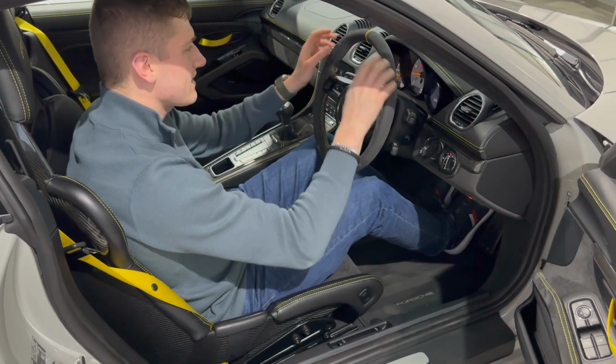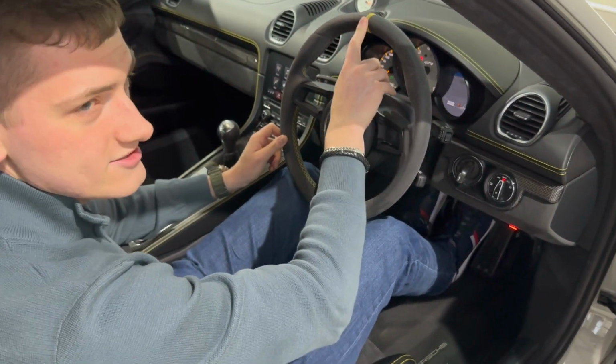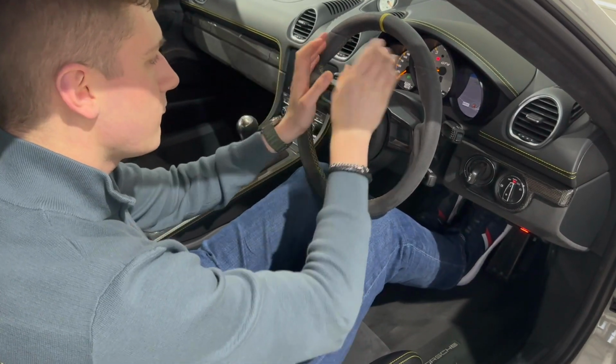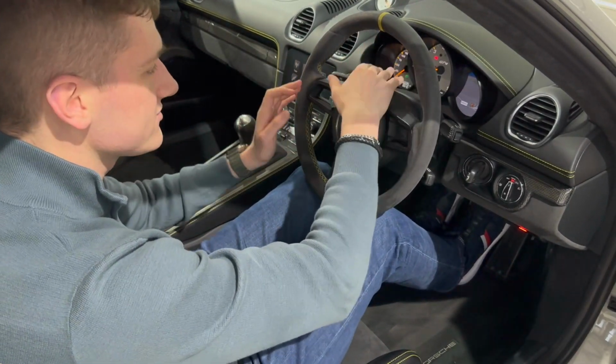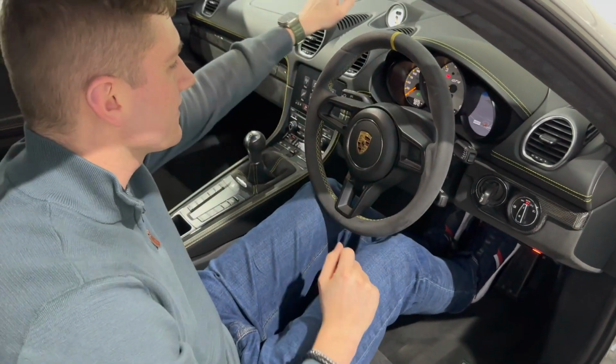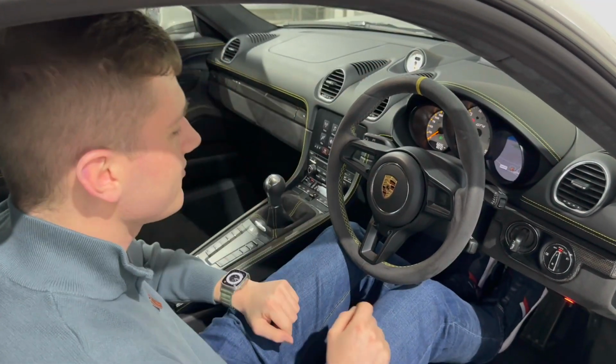And then the 3-spoke Alcantara trim steering wheel with the yellow 12 o'clock marker, again a cost option to have that yellow 12 o'clock marker on the steering wheel there. White instrument dials, another cost option, so it's nice to have those. Normally they're grey, but they're white in this car, and that goes along with the chrono clock on the top of the dashboard, which is also in the white background there as well.